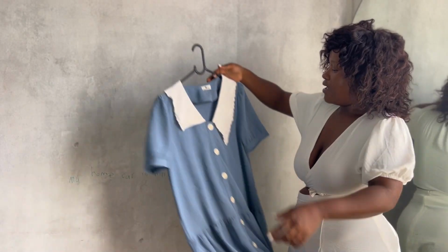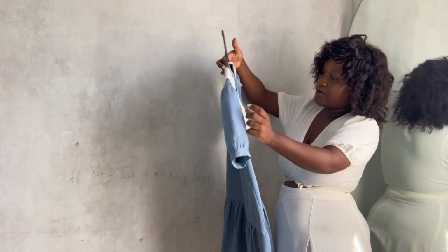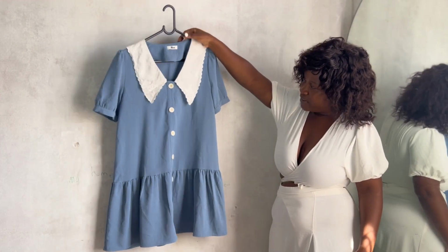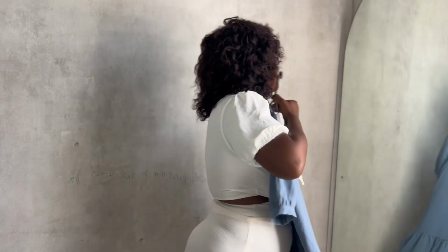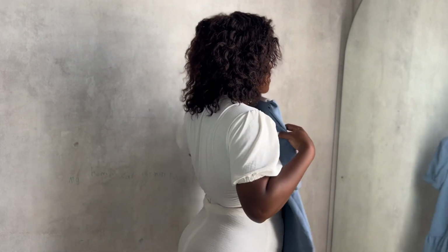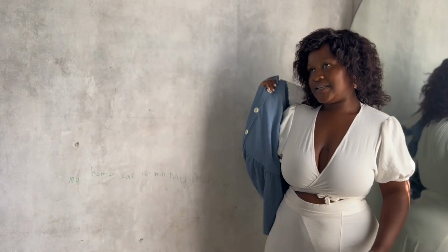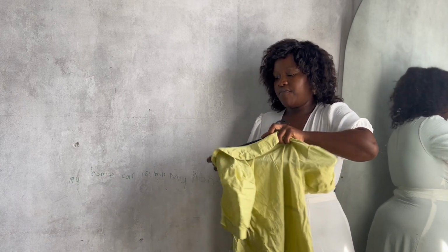I have this sky blue baby button down with a nice collar. It also has an oil-like stain over there. And then this is what the back looks like. I like this dress, but it would be skimpy on me. I would rate it a 9 out of 10 just because of the oil-like stain. It's been my favorite color of the season.